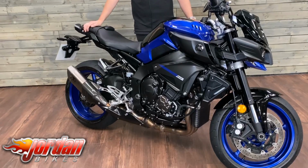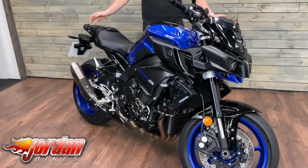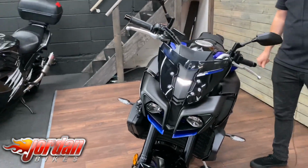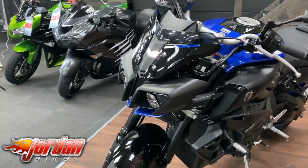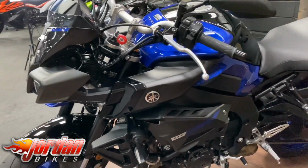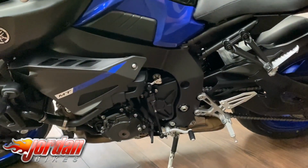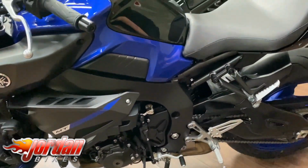These are a really popular bike down here at Jordanbikes, and this one is absolutely lovely. It's a 2019 on a 19 plate, 3,294 miles, and this, being younger than a 2017 one, has the quickshifter on there as standard. Looking at this side, it's super clean.